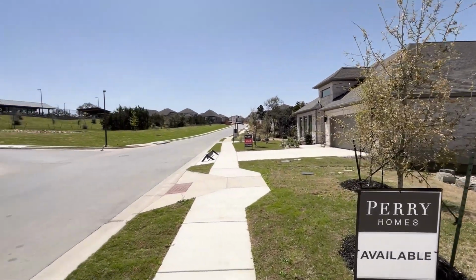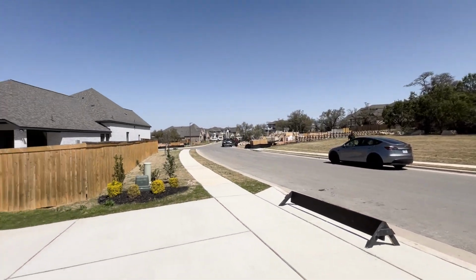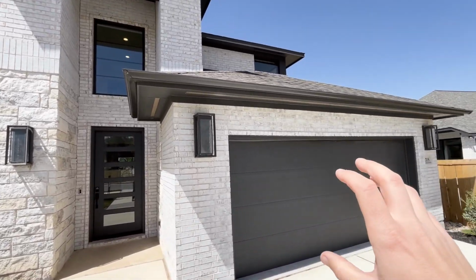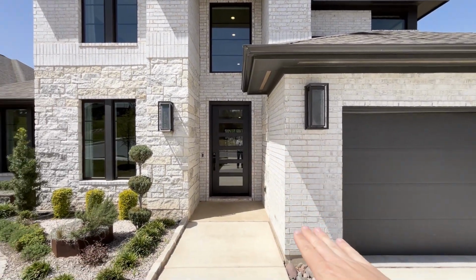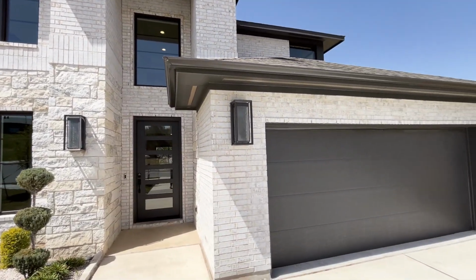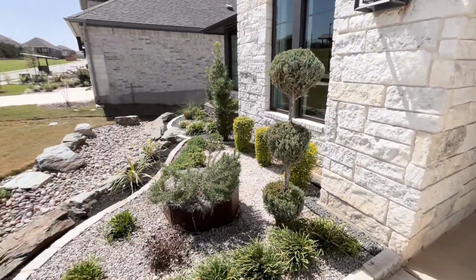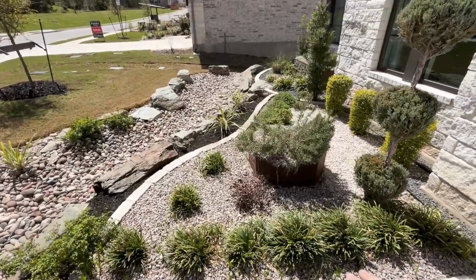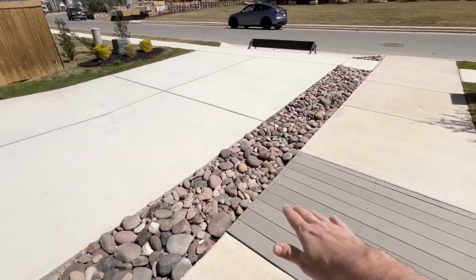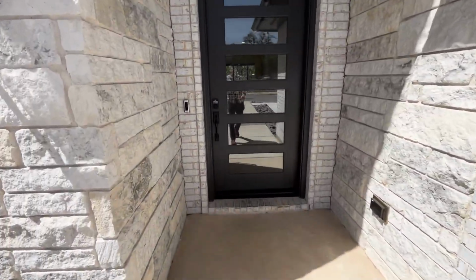So you can kind of see where we're at. Amenity center right up there, open lot there. Beautiful exterior. I love the black versus the white. So we have the white brick against the white stone, so kind of different textures going on there. And then really cool light fixtures here with this frosted glass. And really cool front. You don't often see that, but we have the gravel here and then these pebbles. You have your own little drawbridge over here and then more pebbles there. So really easy upkeep, really beautiful.